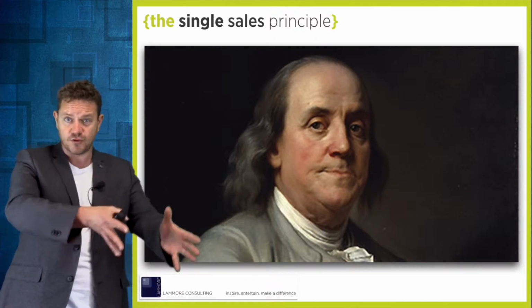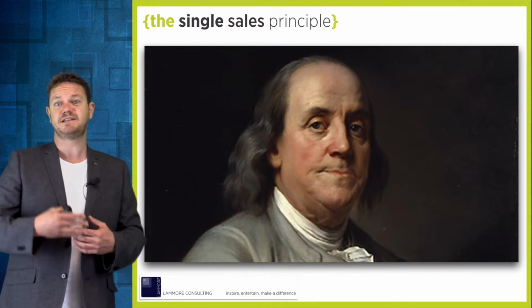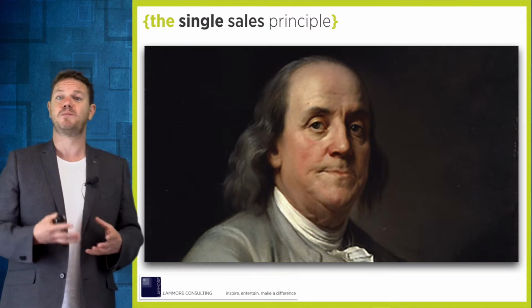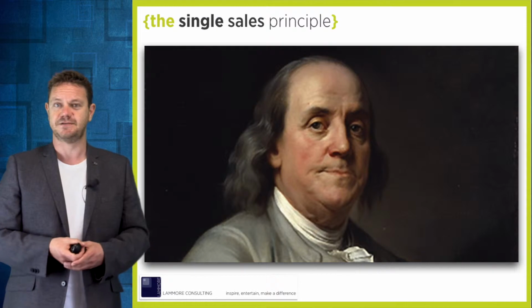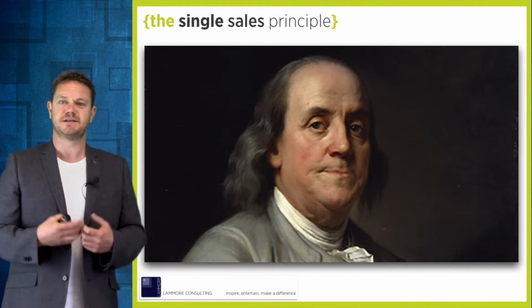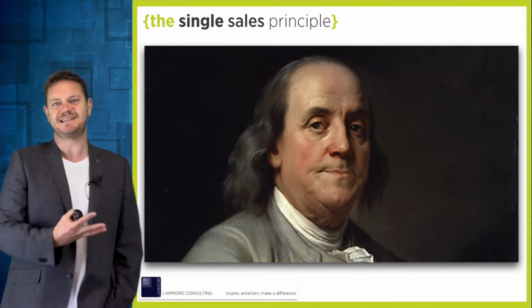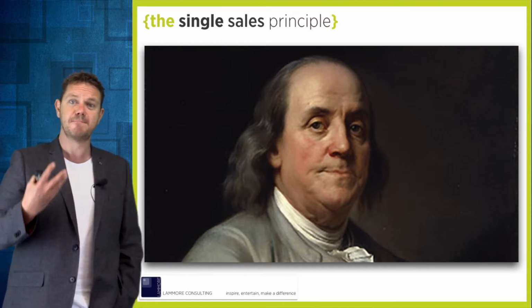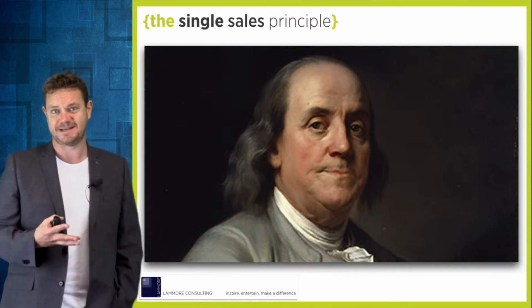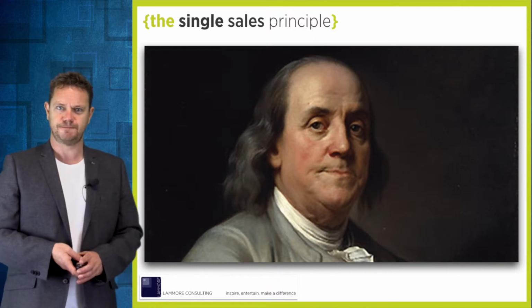You do the list of the pros and the cons. And obviously from a sales point of view, we want to ensure that the list of the pros is far, far longer than the list of the cons, or at least has got far more powerful content within there than the list of the cons. But it's an analytical process, and the more we can engage our customer in that analytical process and prove to them with incontrovertible data, incontrovertible evidence that they're making the right decision by going with our solution, the better. So that is the Benjamin Franklin close, the analytical approach.